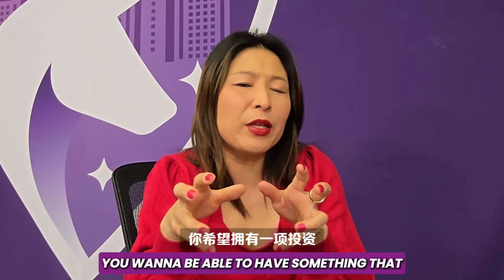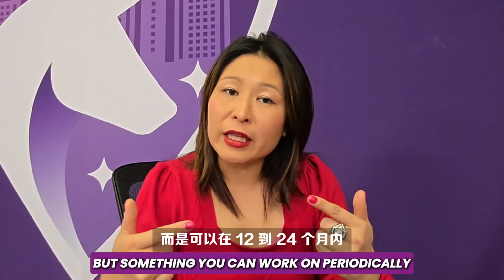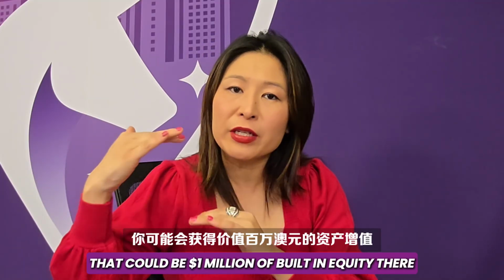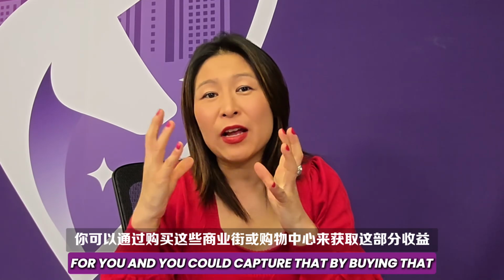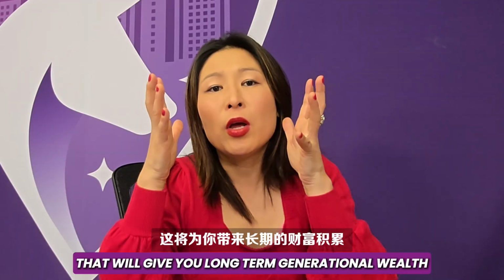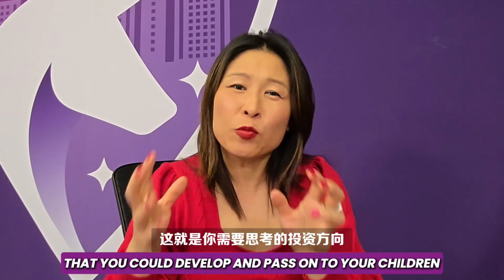You want something that you don't have to work on full time, but something you can work on periodically for 12 to 24 months to uplift. That could be $1 million of built-in equity there for you, and you could capture that by buying those shopping strips or shopping centers. That will give you a long-term generational wealth asset that you could develop and pass on to your children. That's where you need to think.